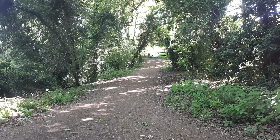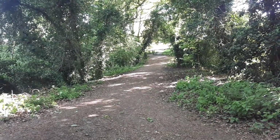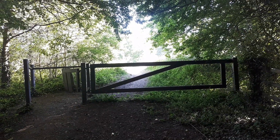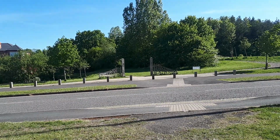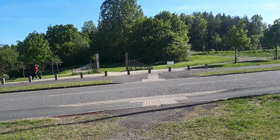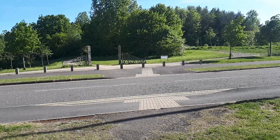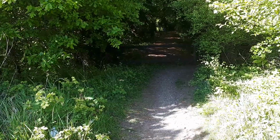So that way takes us out to the Granville Nature Trail across the main road, which we'll have a brief nose at the moment. As you can see, that's the entrance to the Granville Nature Reserve. Marshbrook. I might explore that way in a future video. I haven't decided yet. But in the meantime, we're going back down this way.